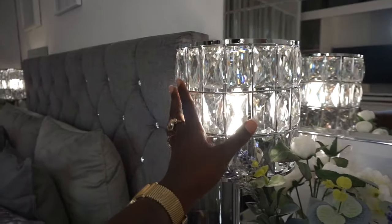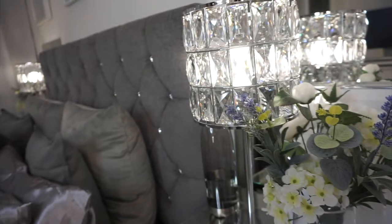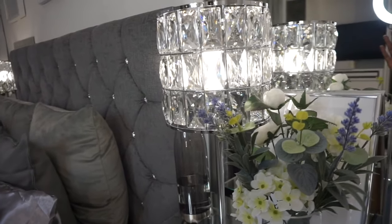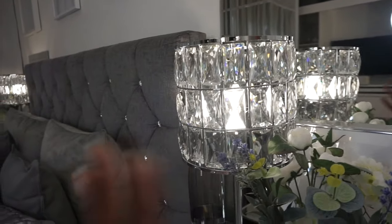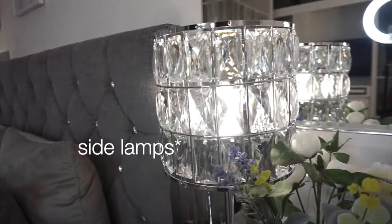Okay, so this lamp is from very.co.uk as well. I actually do have the matching chandeliers to put up on my ceiling, but it's a hard job, and I don't think they put something in the box that they're supposed to include, the ceiling bracket. So I'm gonna have to do that next week or something, so that's not done. Beautiful matching chandelier, and I'm gonna show you in a second what that looks like. But these are the side tables, very beautiful, from very.co.uk.